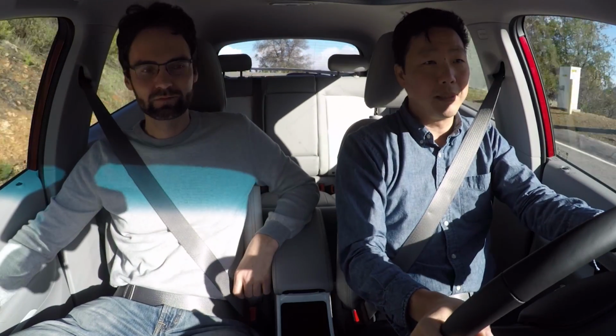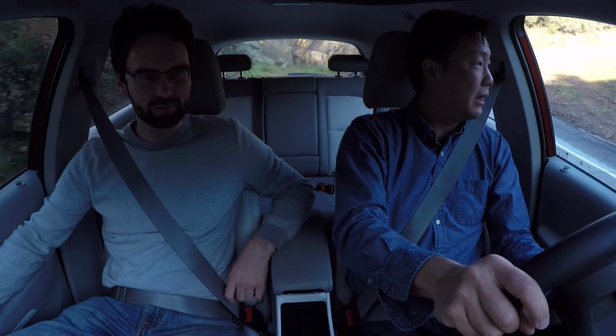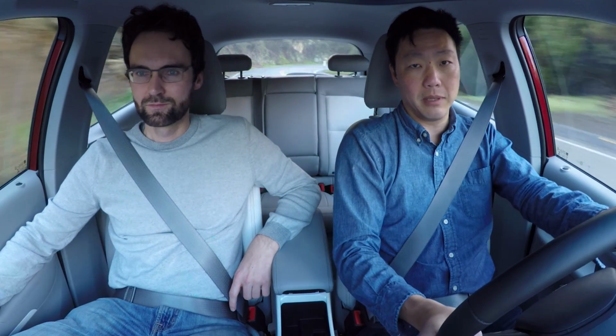I'm just using it to brake into these corners. So you're braking with your fingertips? Yeah, my foot's off the pedals. You haven't used the pedal the whole way down? Only to give it some gas, or electrons. Got it. So far I don't really have much to say about the Bolt, except to say it's more than competent, and I kind of like the interior.